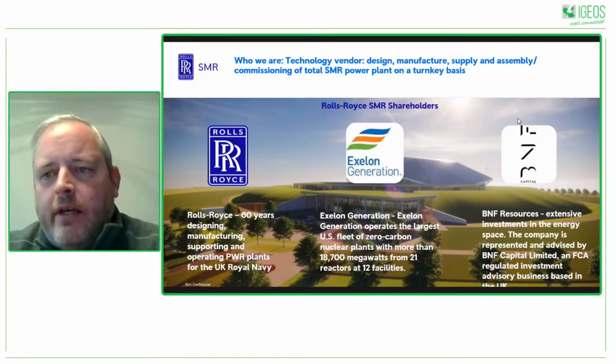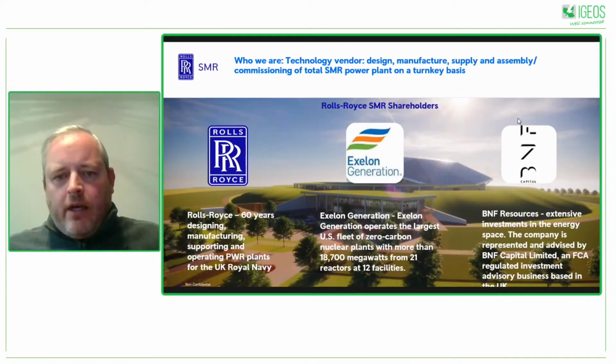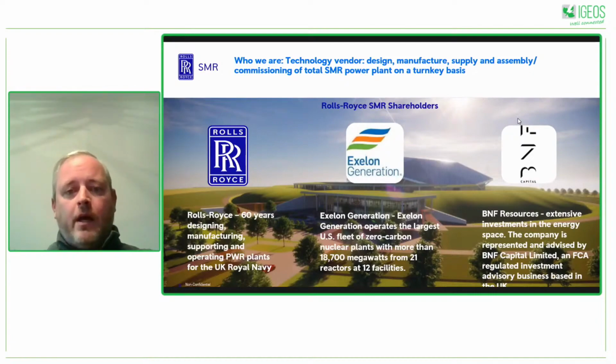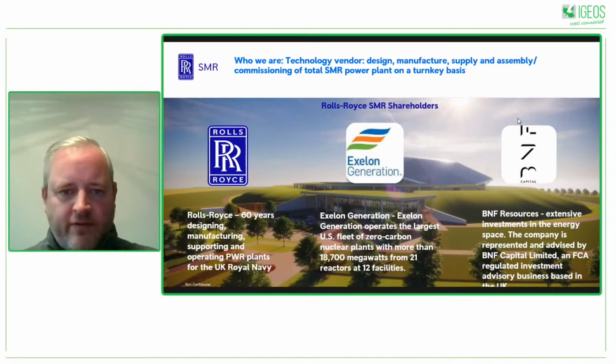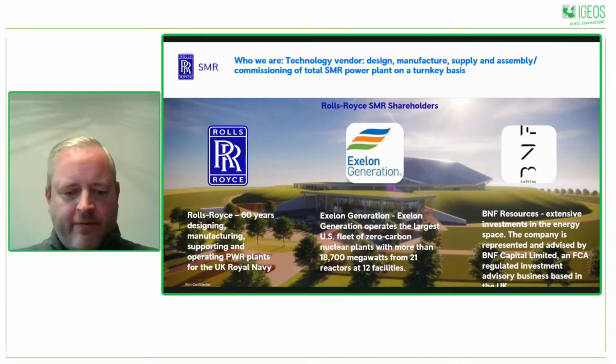We're currently made up of three major shareholders, Rolls-Royce being the first. Our experience is we've spent 60 years designing, manufacturing and supplying nuclear power plants to the UK Royal Navy for the submarine programs. Our other major shareholder is Exelon, obviously a very well-known US operator, one of the largest fleets, or the largest fleet within the US. And the last investor is an investment company within the UK, BNF Resources, who have a significant level of investment within the energy sector within the UK.